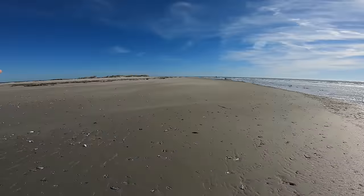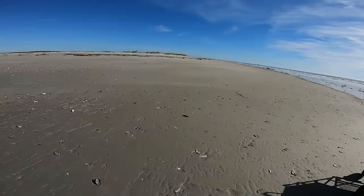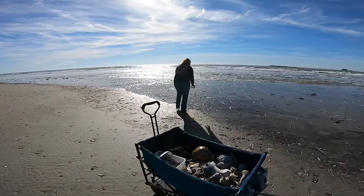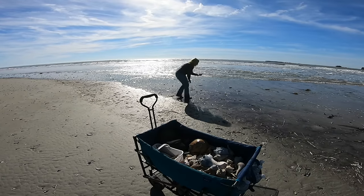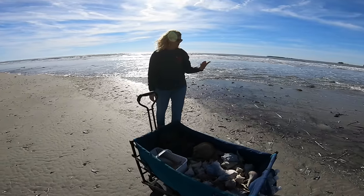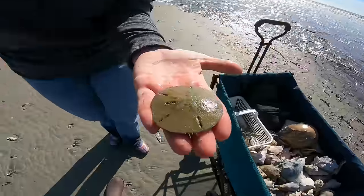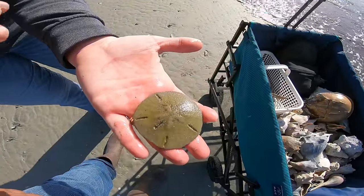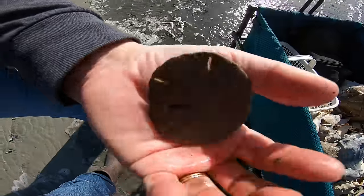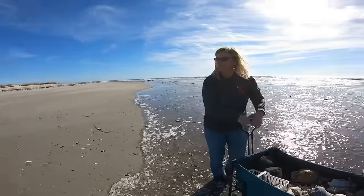Let's get this cart over to the boat, while we're this close, and unload it. Alright. We're gonna have to. Let's cut across. She spotted something. Now this one is alive. I picked it up with my hand already, but alive sand dollar. And I can see that he's got lots of little legs moving on the bottom. So I'm just gonna put him right back down. Let's cut across and get this thing unloaded.